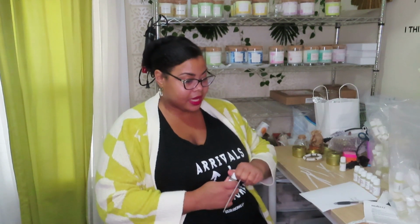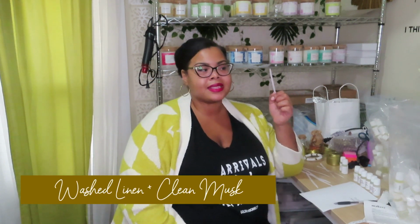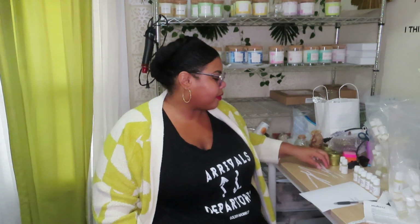The next one is Wash Linens and Clean Musk. And y'all, I'm definitely assuming that this is going to give me that fresh linen scent. Okay, yes, they definitely hit the nail with the wash linens. I feel like this smells like a straight up nice laundry detergent scent. But it's not like that clean linen smell that you get with most fragrance places. I feel like I always say the scent notes are more complex with Makesy. But that is definitely a yes. That is very nice. You definitely get the wash linen and clean musk.